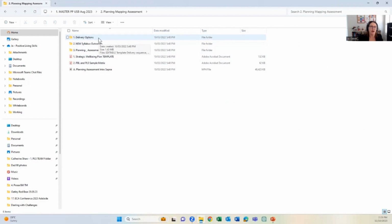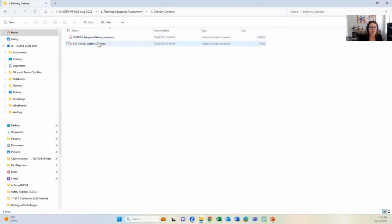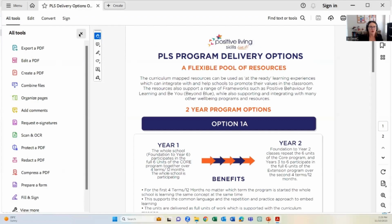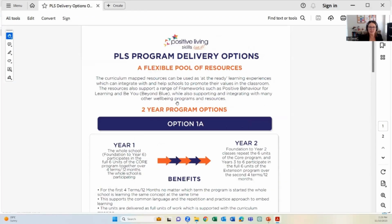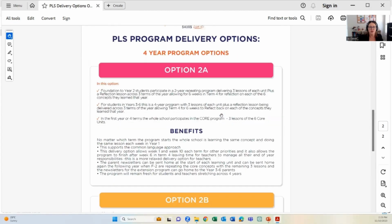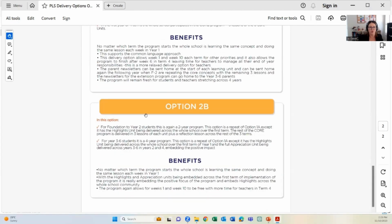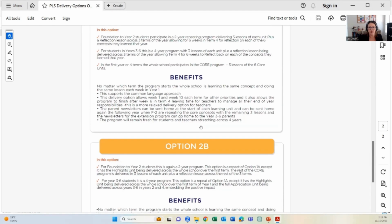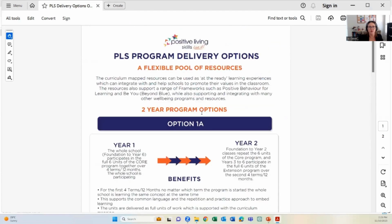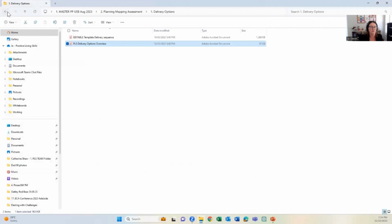So you can see in there, if I open that up, there's a delivery options overview. I just might open that up. So you can see there we've got some ideas for options for year 1 and 2 repeatable, up to option 2B. So that's for 2-year programs as well. But there's up to a 4-year repeatable program, and we can give you some more scope and sequence ideas if you'd like to receive them.